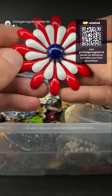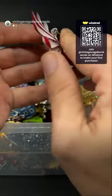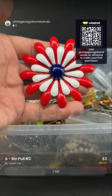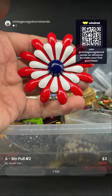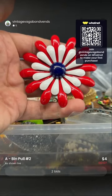Alrighty, there it is. Red, white, and blue enamel flower. Great condition. V for vintage. The flower power. And we're going to start at $3 start, 15 seconds. And we're off and running. FG Treasures, welcome in. Again, guys, don't forget to double tap that screen. Send some love. Appreciate you guys.